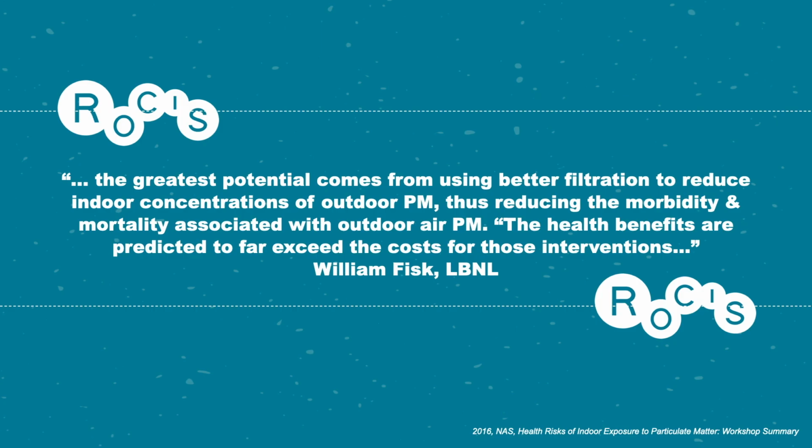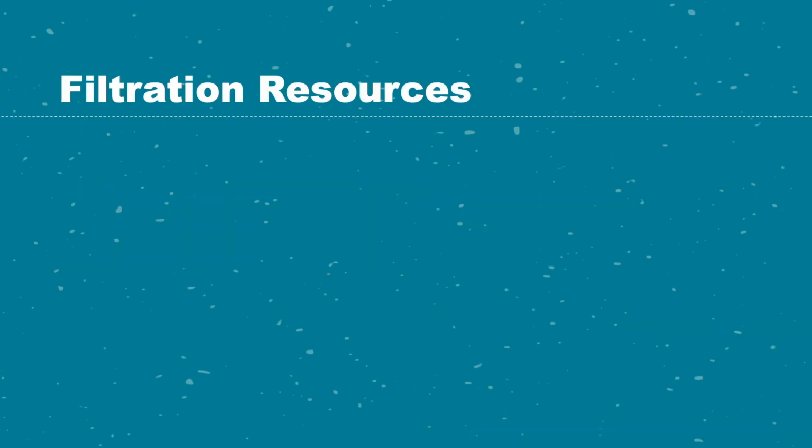This is William Fisk from Lawrence Berkeley National Labs, and he's saying that better filtration is the highest potential remediation you can do to get good indoor air quality in your house. The health benefits are predicted to far exceed the cost of the intervention. Like Ryan was talking about, it wasn't that expensive, and they expect to recoup that investment through better health. In Canada we have free healthcare, so you might not, but in the US you have to pay for your healthcare. So let's talk about filtration resources.